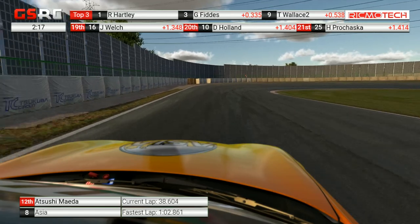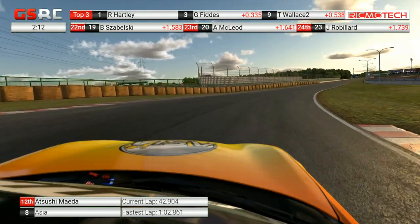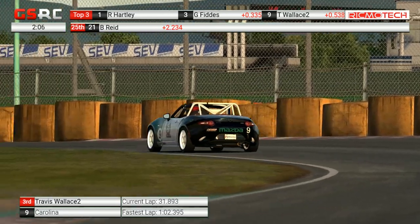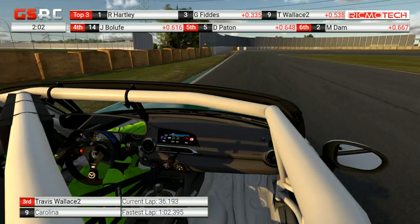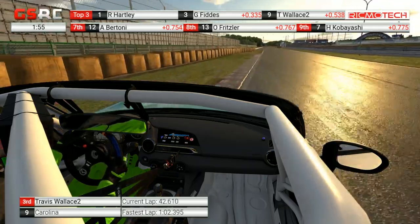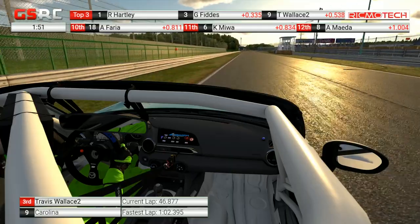He's on a 102.3. Now, expect to see relatively tight times here, which I do see at least between Wallace, Balouffet, and Baton. But it's 3/10 between Hartley and Fittis. That's a big gap on a short track like this, Bill. Indeed it is. Short track in a fairly large field of 25, as I think we had 50 drivers that cut those half two splits.